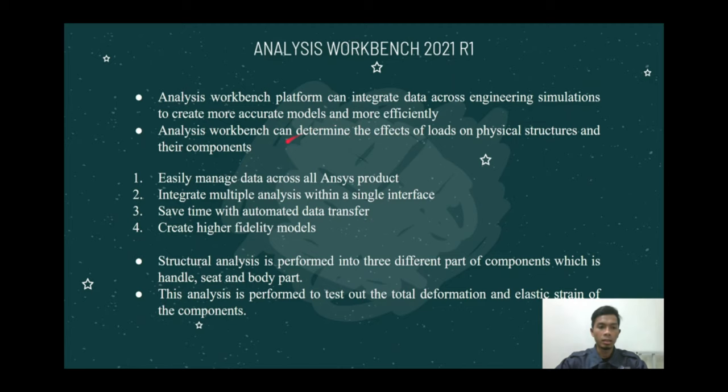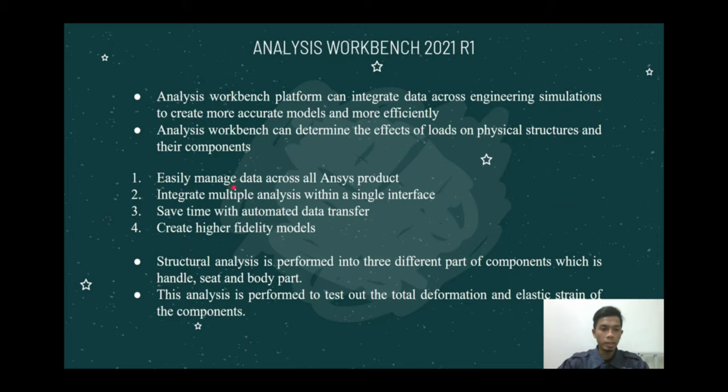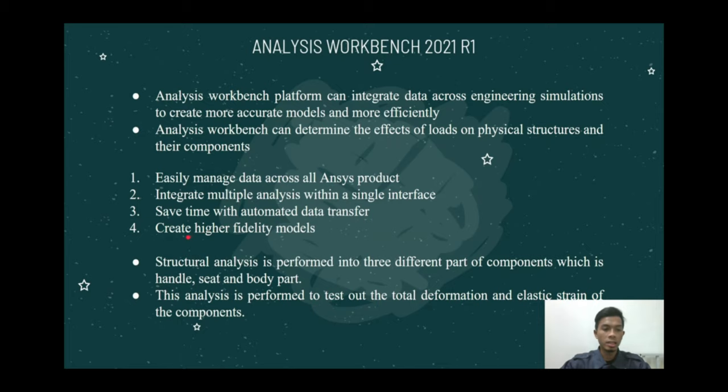Next, Analysis Workbench can determine the effect of load on physical structures and their components. Why did we choose Analysis Workbench? First, it is easy to manage data across all engineering products. Second, it integrates multiple analyses within a single interface. Third, it saves time with automated data transfer. And lastly, it creates higher fidelity models.